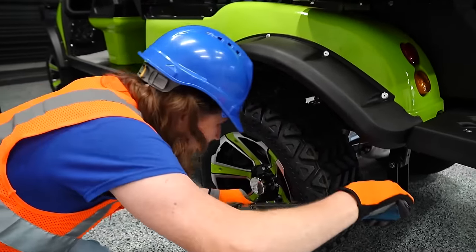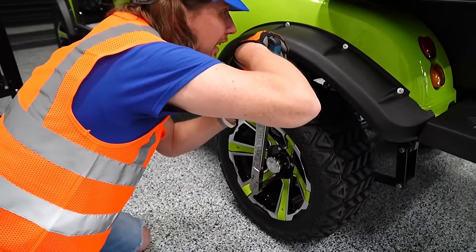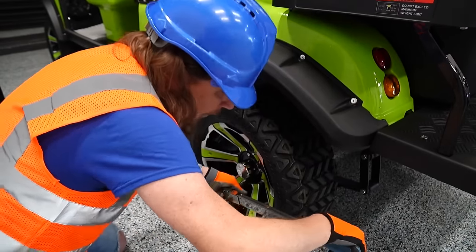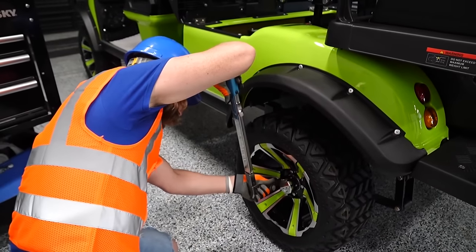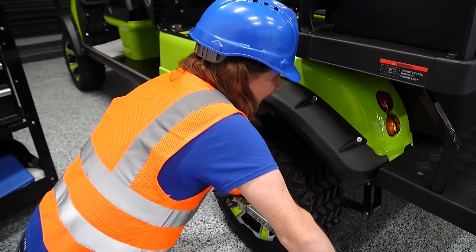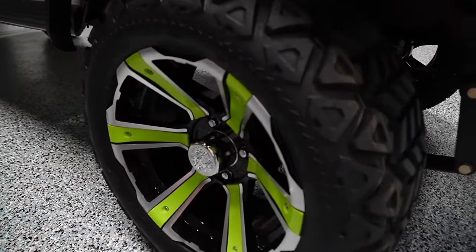Let's see here. Oh, I think this one's a little closer to where it needs to be. Let's see. Well, maybe we might need to put it like this. Here we go. There it is. We got one more. Let's see here. Oh, there it is. That's perfect. Awesome job.